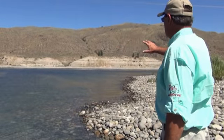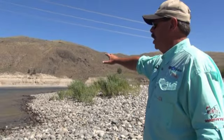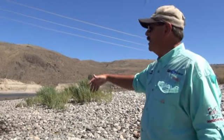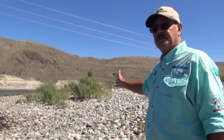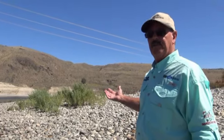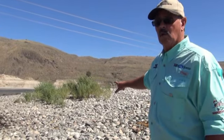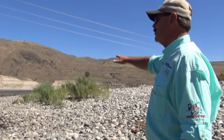What we'll do is go from here down around the corner, and there is a deadline out here just below the launch where you can't go above. You should be aware that there is a deadline sign up on this bank, and you're not allowed to fish above that. There's three or four boats working off the bar here right now, and I can see fish rolling out in the middle too.